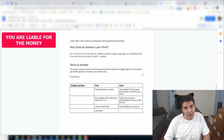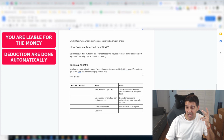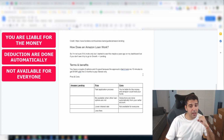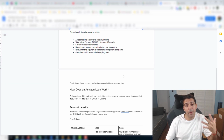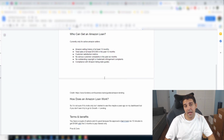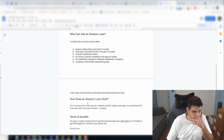Amazon could hold your funds. They can also use your inventory if you don't pay your loans. Deductions are done automatically from your account, and it's not really available for everyone. Like I said, some people don't have this option. And like I said, I'm not sure if it's invite only. I started to see this a year ago.